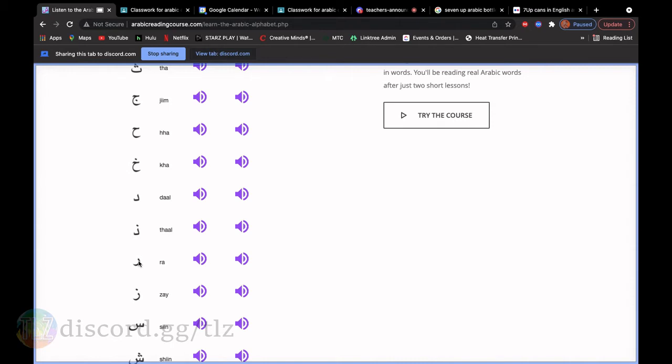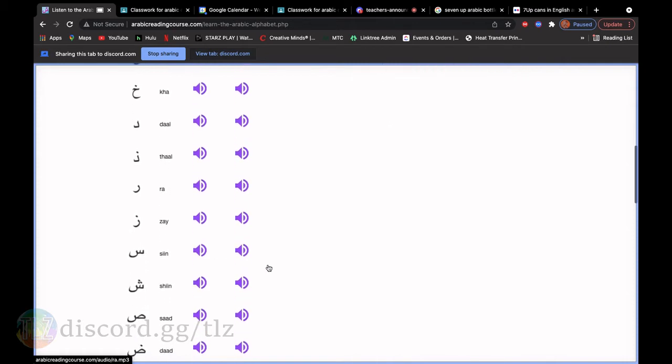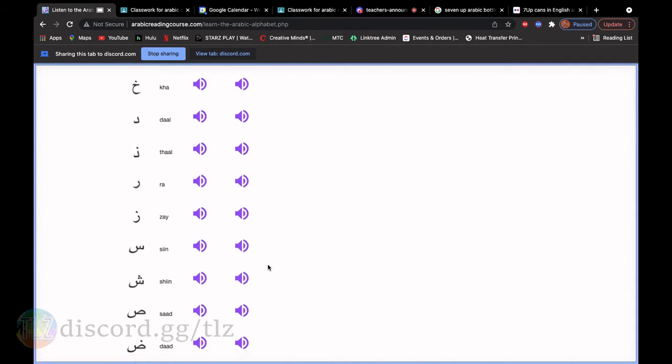And this one, some might struggle with it because in Arabic you roll your R's. So this one is ra. You can just practice rolling your R's, or however you pronounce the ra sound. And this one is zay, or Z, and you pronounce it like the Z in the English alphabet, like if you were to say zoo, it's the same pronunciation.